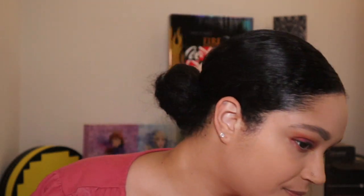Now I'm done with the eyeshadow. I think I like it. I think the colors work well together. They blend out really nice and easily, so that's always nice.